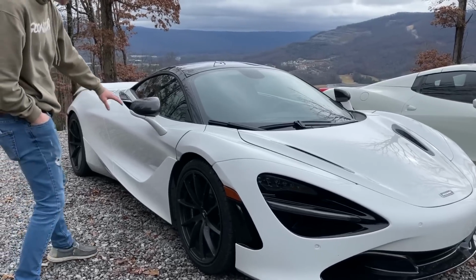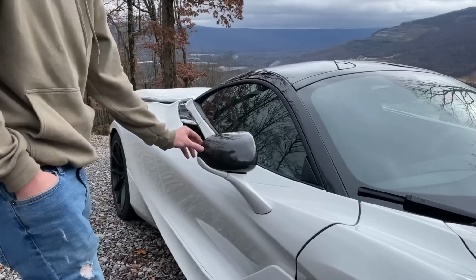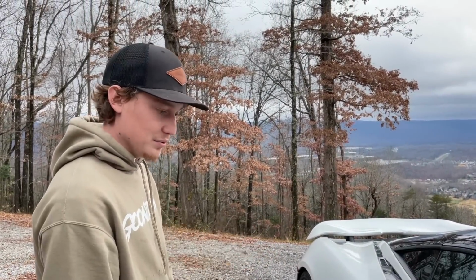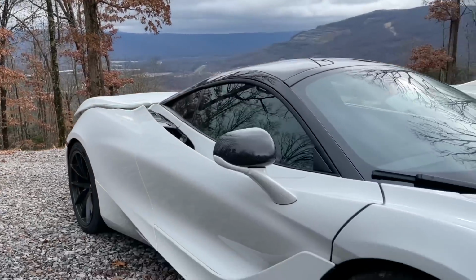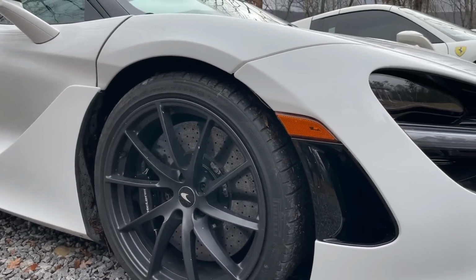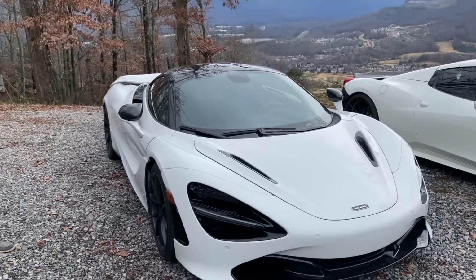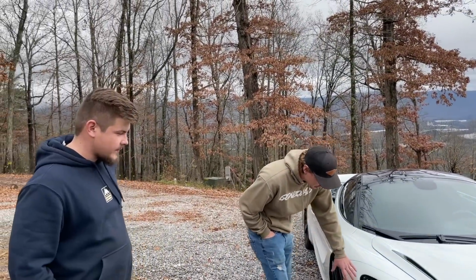Wow. Carbon mirrors, dude. That's super sick right there. That is legit. Carbon always just pops and looks good on white. It does, it looks best on white. You got the original wheels, which look super clean. The front end of this car just looks extraterrestrial. It does. It looks like it sucks a lot of air in.